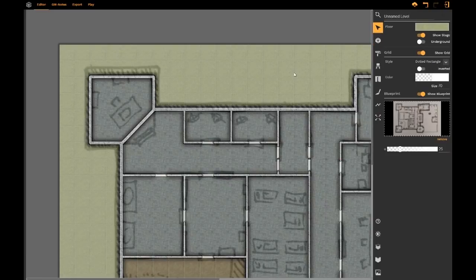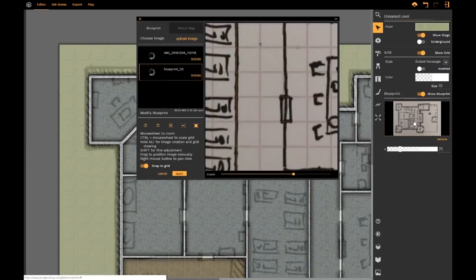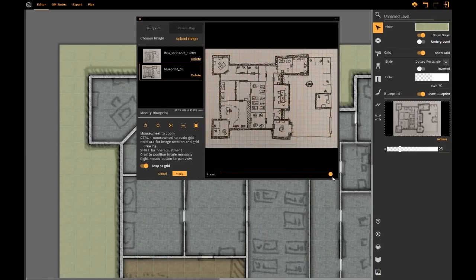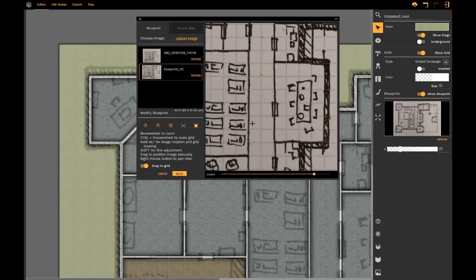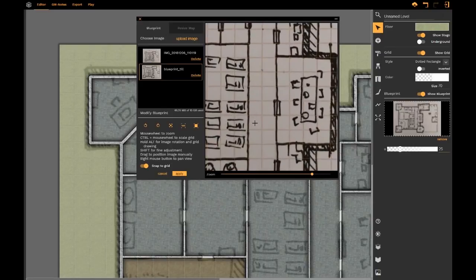The blueprint tool itself is accessible when you click on the blueprint section here, and it will open this blueprint window. And here you can adjust the blueprints, and using the controls here, we've described them for you. So you have the mouse wheel to zoom. You can use control mouse wheel to adjust the grid.